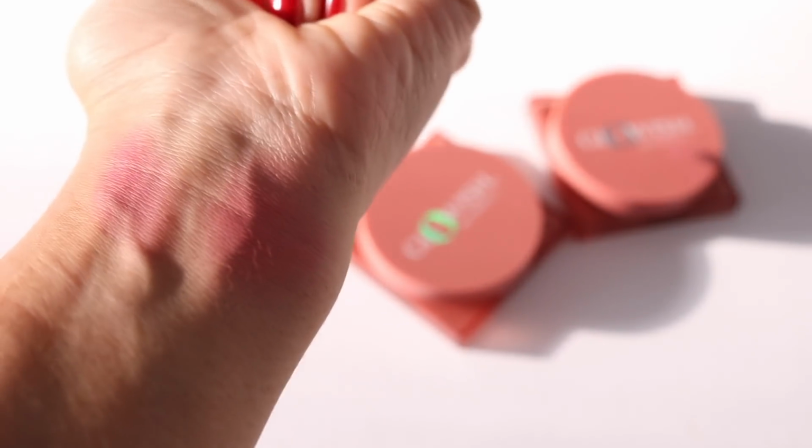You can start off with a soft little layer, but then as you build it up, you can really punch up the color. So that's why I like it. And they feel very smooth. The formula is very smooth. Think like Physicians Formula butter bronzers, or that butter blush. Think that. But I don't know, there's just something about these ones that I like even better.